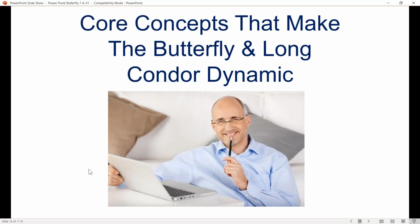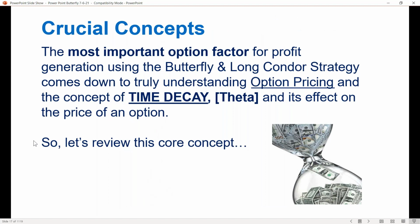Now, let's go through the core concept that makes the butterfly and long condor work. It comes down to those option pricing components. When we look at options in general, the most important option factor for profit generation, especially when we're using something like a butterfly or long condor, comes down to understanding how option pricing works and the big concept of time decay, which is the huge pricing component of your options.